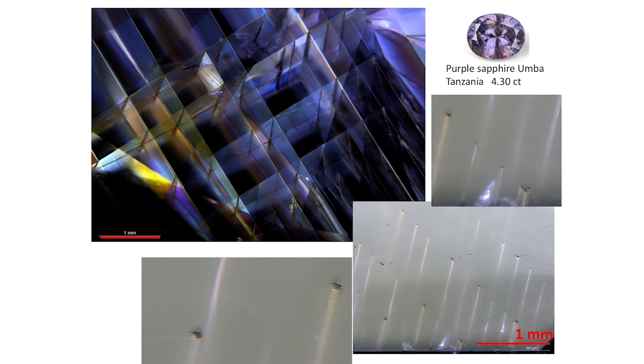Here is a spectacular view in crossed polarized light of a purple sapphire from Umba, and you can see very clearly the twinning lamellae. It's not in all stones you can do a good picture like that. And the other direction of twinning lamellae, and at these intersections, you can see the Boehmite needles here. Now, if you look at it in reflected light, where the Boehmite needles reach the surface, you can see square-like intersections, and essentially, as you can see on these enlarged pictures, it looks like there's nothing there. It looks like we have a hole.